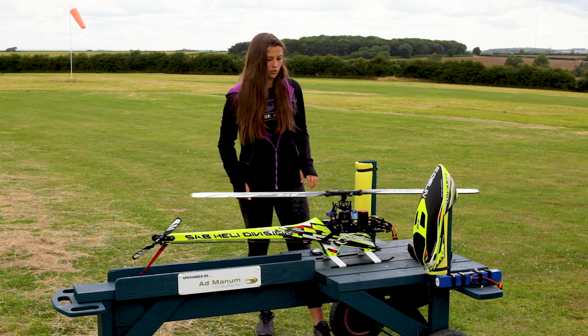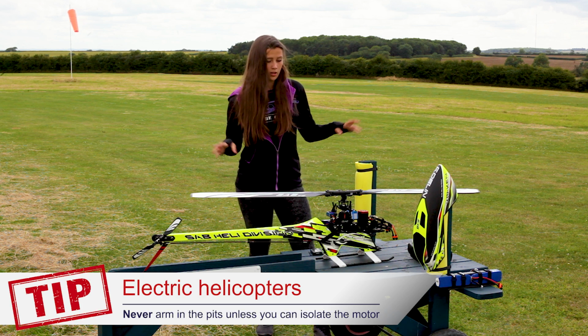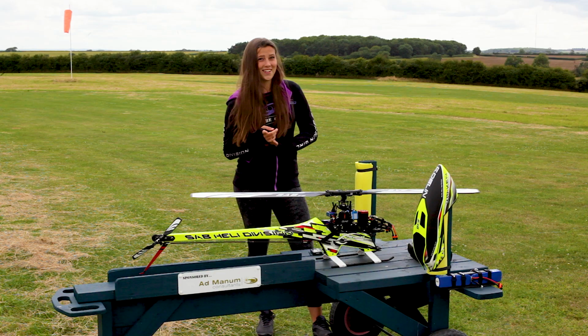And now I'm going to unplug the motor wires and then put a battery in and see if all the directions are correct, and then do a range check.